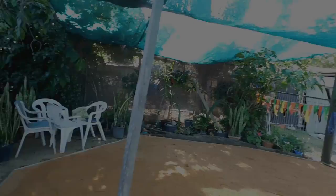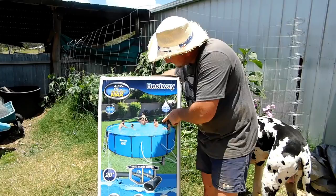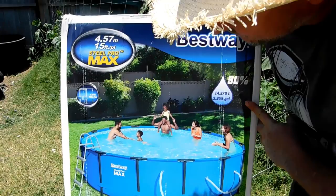This is the pool that got delivered, and hopefully that'll be us within a week. All of us in there swimming, playing. Now it's 15 foot across. And how deep? 1.5 meters, 42 inches. 42 inches deep.